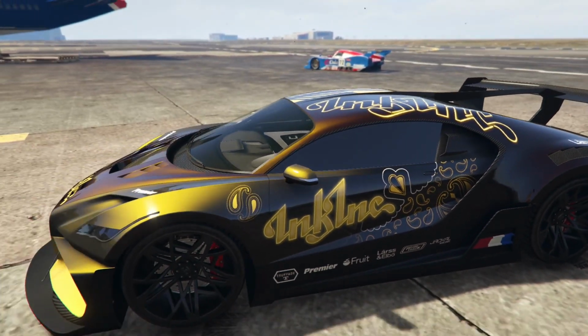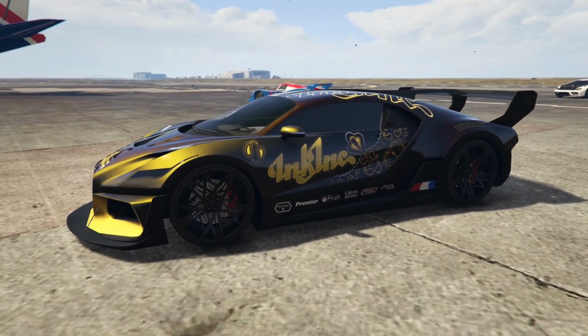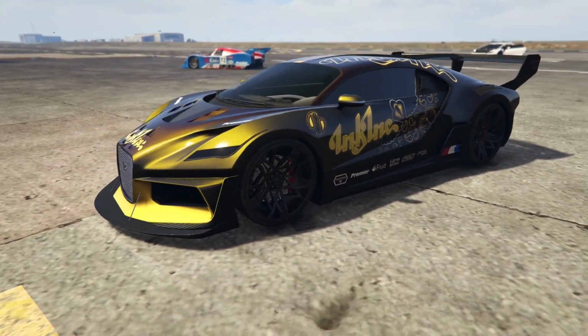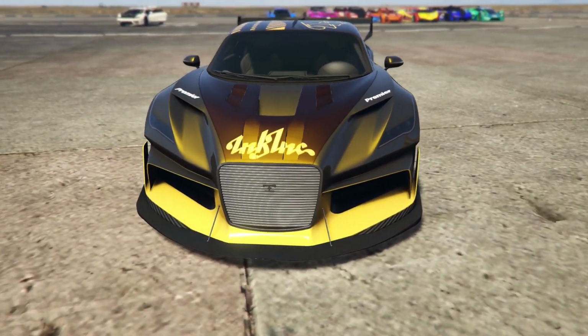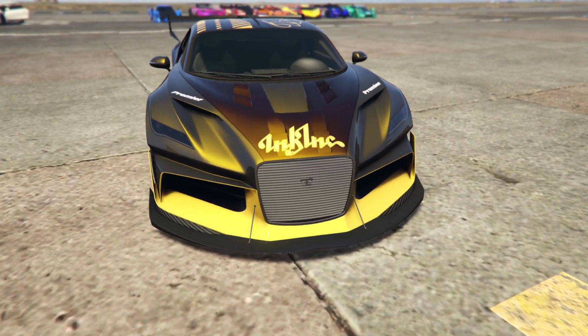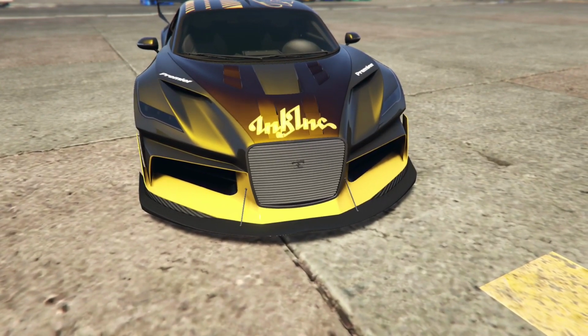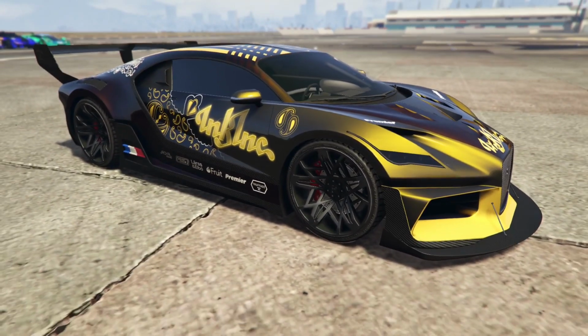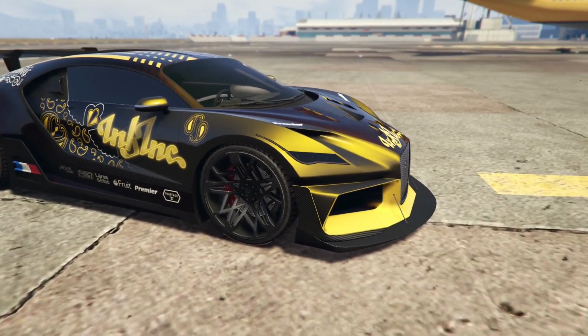And moving on to the next one, guys, we have the Thrax. The Thrax, in my opinion, has a lot of customization. Honestly, I feel like there's just a lot of liveries, and therefore a lot of fluorescence you can do to make this car look different and unique and cool. And honestly, I'm not a person to really use custom bumpers on my car, but I feel like on this vehicle right here, it looks pretty cool.